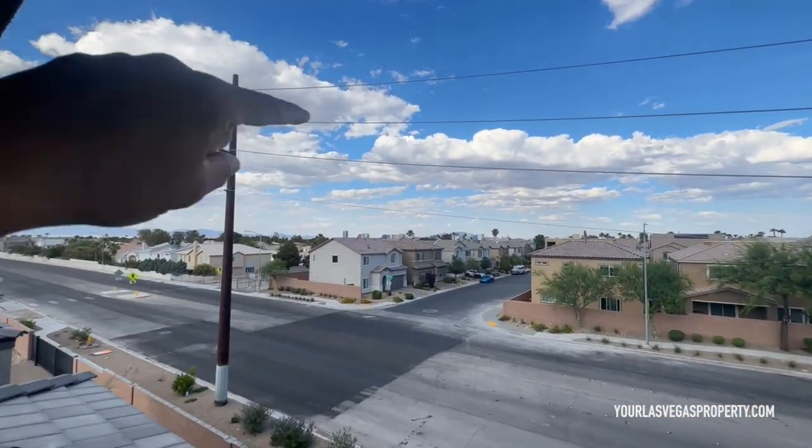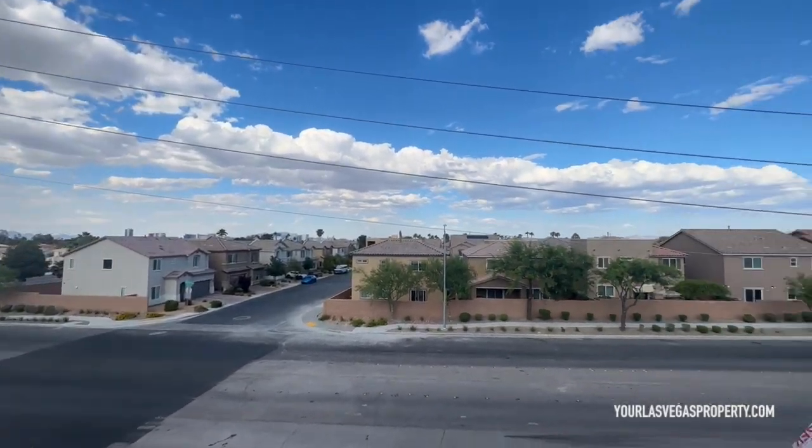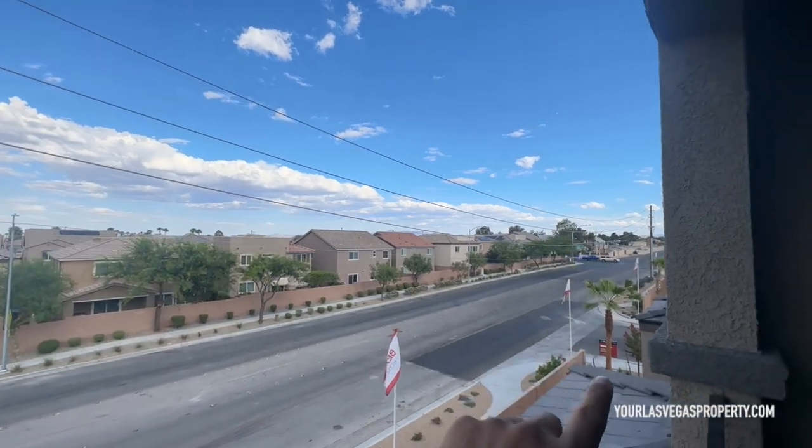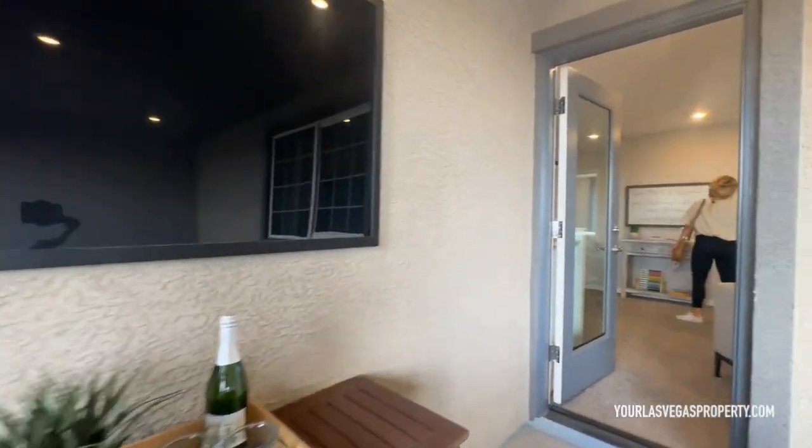You're gonna have a peek of the tip of the strip view right there. So that's kind of cool. That's gonna be Russell Road right there. To the left is gonna be Jones, and to the right is gonna be Rainbow. So very central. I love this location.